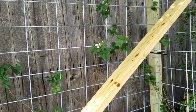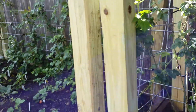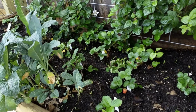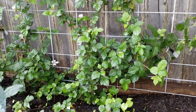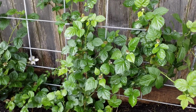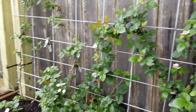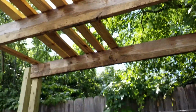But you can see all the flowers coming in for the blackberries. Got one little strawberry right there that's looking really good, and I've got a lot of blackberries coming in here. A lot of blackberries. So that's very exciting. And so we're going to have this trellised up all the way up into here.